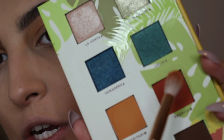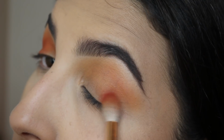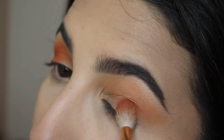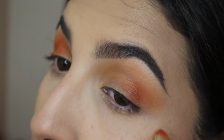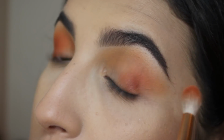The next color we're going to go into is this one right here. This is Tropico. And then we're going to start depositing that color onto the eyelid, just tapping it on first. We want most of the color to come off the brush, and then we're going to go in and start blending it very lightly. You don't want to bring it up too high.